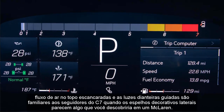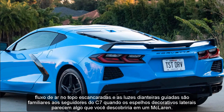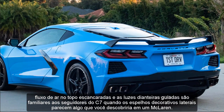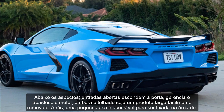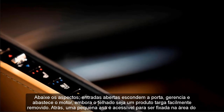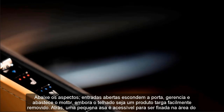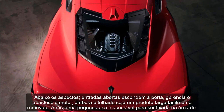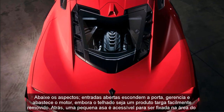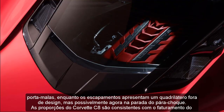The C8 Corvette's proportions are consistent with its budget supercar billing, with a broad stance and a low ride height. Its standard dimensions suggest that the wheelbase is 107.2 inches, with an overall length of 182.3. Width not including the mirrors is 76.1 inches, while the height is just 48.6 inches. The base curb weight is a reasonably light 3,622 pounds.